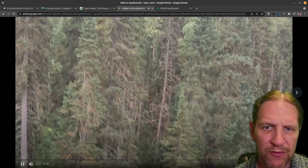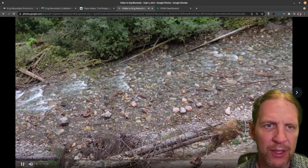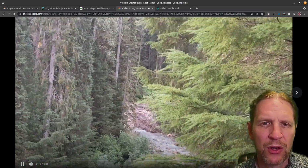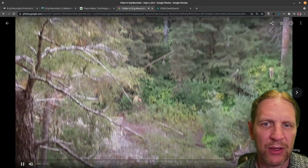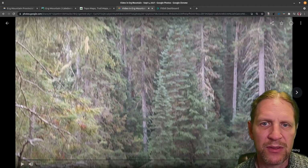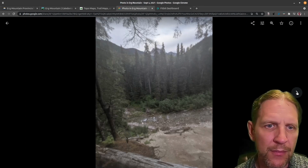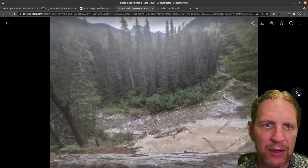I think this was a video clip. Yeah, looking down on Ptarmigan Creek, somewhere along the trail. Just before you turn to go up the very steep part, you look down on Ptarmigan Creek. There's a kind of lookout there, and you're about 50 to 60 feet up, maybe 100 feet up. Just another picture of that, looking down towards Ptarmigan Creek.